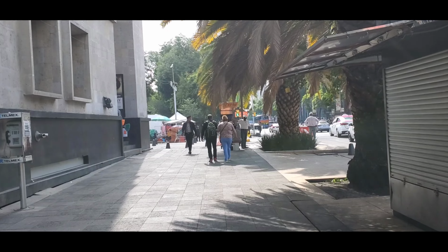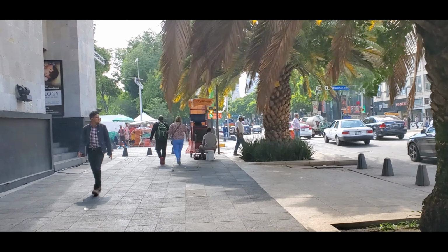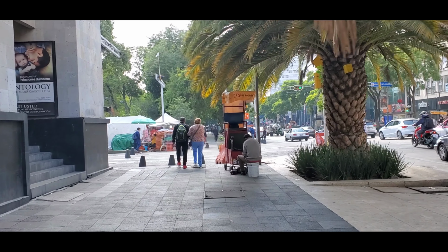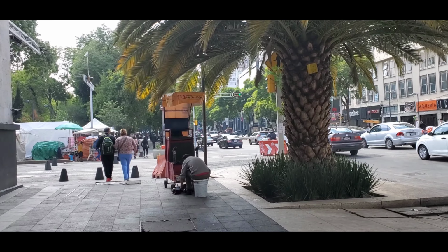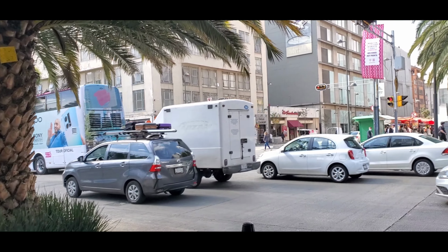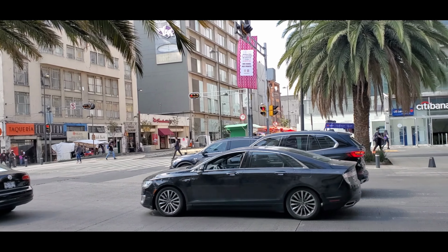I would advise really good walking shoes with maybe steel toes and travel health insurance. I didn't buy any travel health insurance yet, but I'm going to, because I'm going to be here for another, I think it's 12 days.